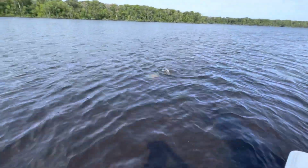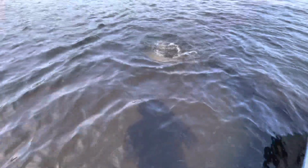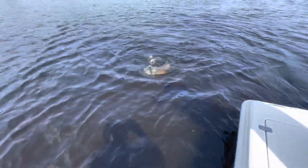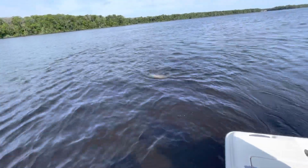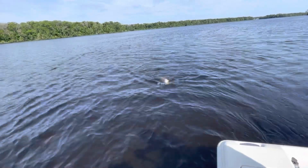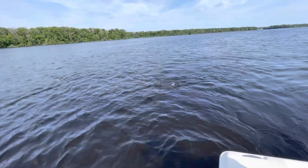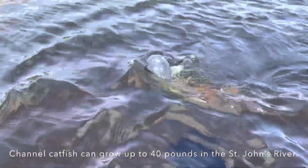Yeah, that's okay, get him on up here. Oh, he's nice. Nice catfish. He's got to be 10, 12, 15 pounds maybe. Maybe more than that. Might be the biggest one I ever caught. He's wearing out, but he doesn't want to get any closer. It's all right. See what's happening. The current's pulling him back. I think he's 10, 12.